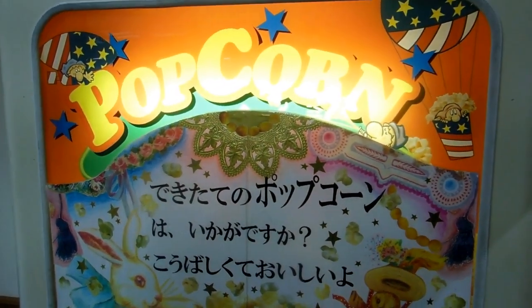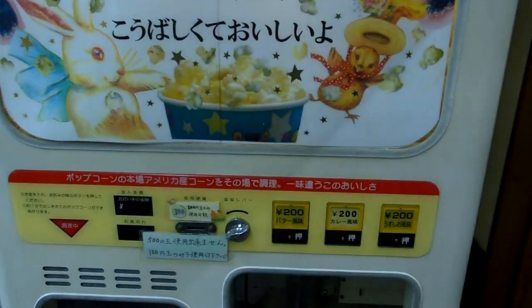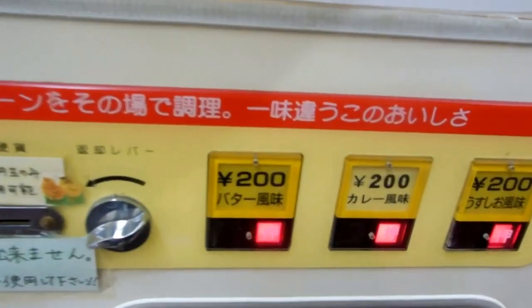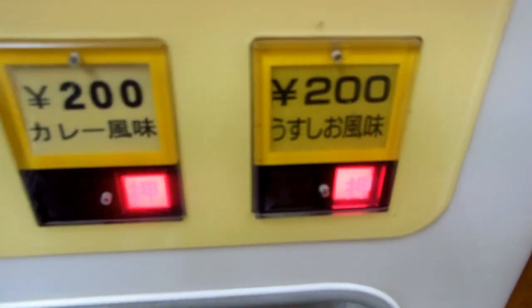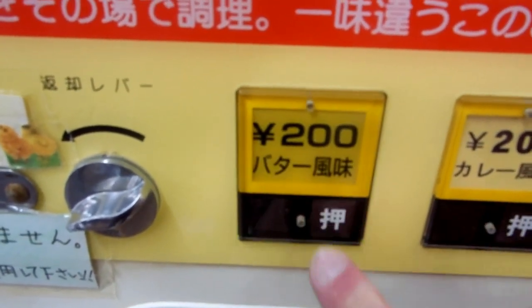Popcorn vending machine. We believe this is the first one of these we've seen, so we had to show you. Check this out. We had to buy some popcorn just to show you, didn't we? 200 yen. Choice of butter or curry. Yes, curry popcorn or salt. So we went with the butter. Butter, please.